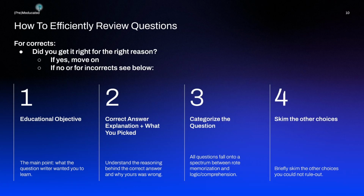First step is always the same, the educational objective. This is the main point. This is the TLDR, quickly summarized main point. By reading this first, it gives us an idea of what the question is about and what they wanted us to get out of the question.